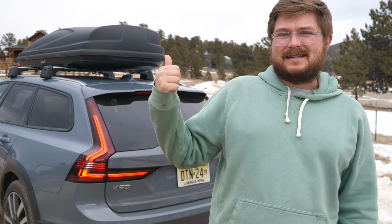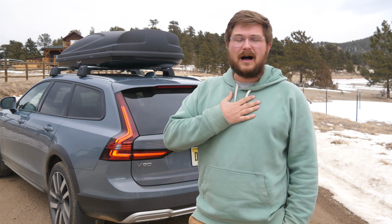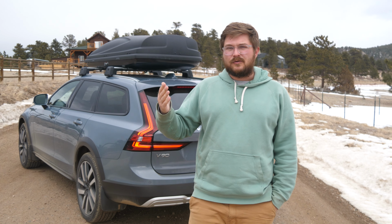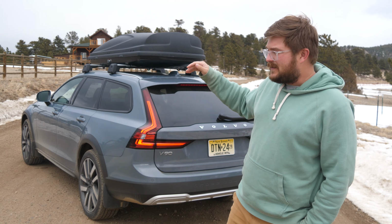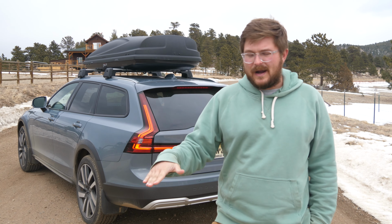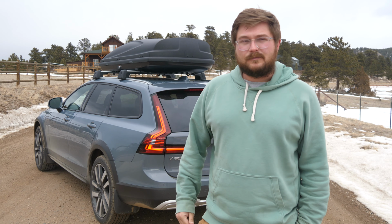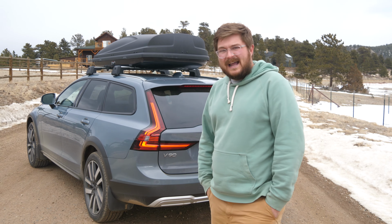However, that does not mean this is a bad car. This is a fantastic car. You guys know we love modern Volvos on this channel, and this particular one is like the ultimate road trip experience because it's the normal V90 with a bit of a lift kit. This one's fitted with air suspension, although it doesn't actively raise or lower, it does self-level. And there is an off-road mode as well, and we've been cruising up and down some dirt roads here. And yeah, it's just a really nice car.